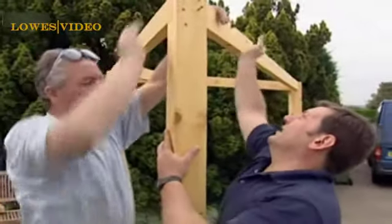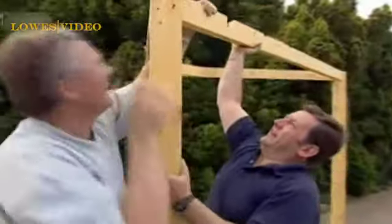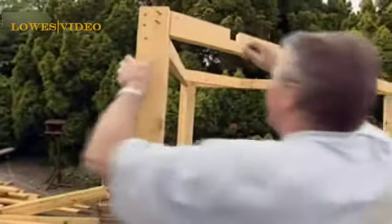Try and pull this tight into the corner. No. Right, it's got to go... Hold on, which way? See what I mean? It's got to go like that. Oh, that way. Yeah. I need to be able to see it. Let me get round that side.